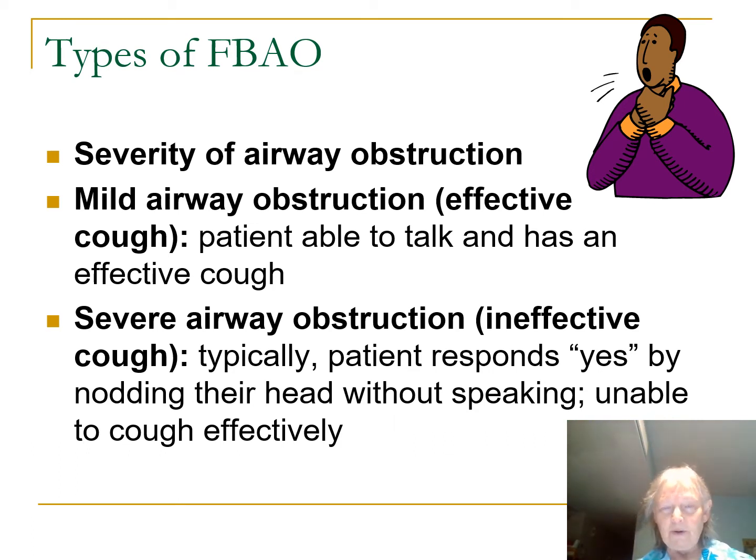Some of the pearls and pitfalls of foreign body obstructions are a normal chest x-ray does not necessarily rule out that you do not have a foreign body obstruction, because sometimes whatever it is you aspirated will hide behind other organs in your chest cavity. And they've found this to be true because they found people who've had pennies and peanuts and whatever else in their lungs for years and years, causing them difficulty. But finally, something happened. They took an x-ray and there it was at that particular point.